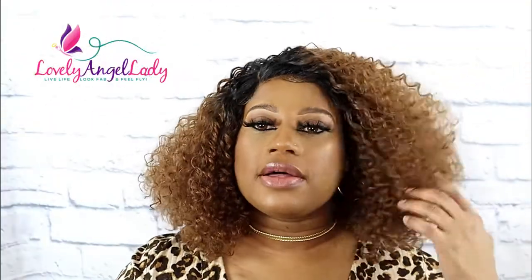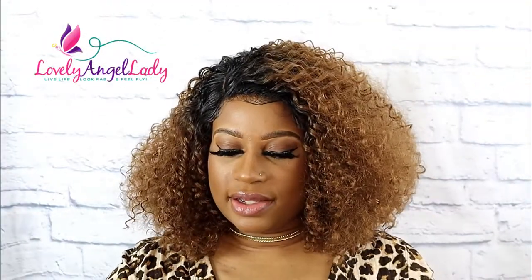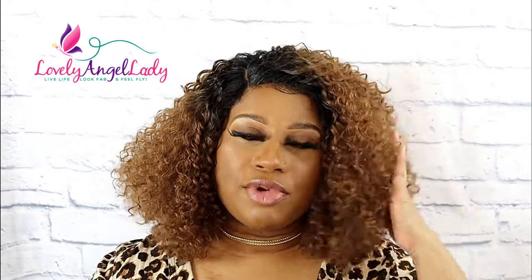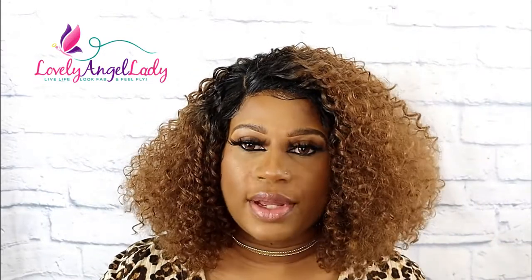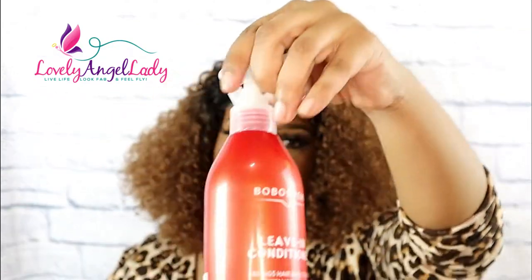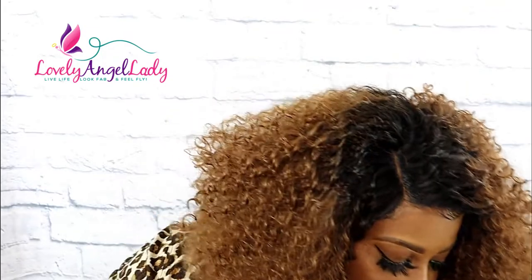I will list all the products below as usual, as well as if I can find the link to these lashes, I'll try to link those as well. But yeah, y'all, she is very cute. She can get a little messy the more you fluff her out, so I would use some type of wig conditioning spray. I did use my Bubbles Remy, one of my favorites that I've been using. This is a leave-in conditioner, brings hair back to life, detangles, shines. Bubbles Remy, I always link that below for y'all.